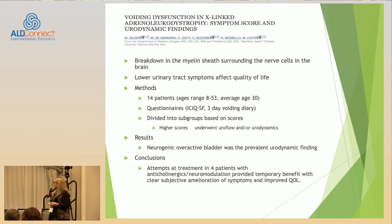So there's a breakdown then in the myelin sheath surrounding the nerve cells, and this affects in the brain, which affects through the micturition center or voiding center, affects the lower urinary tract symptoms and therefore the quality of life. So 14 patients, and mind you, none of these studies are large. They're just not there yet. Doesn't mean they won't be.